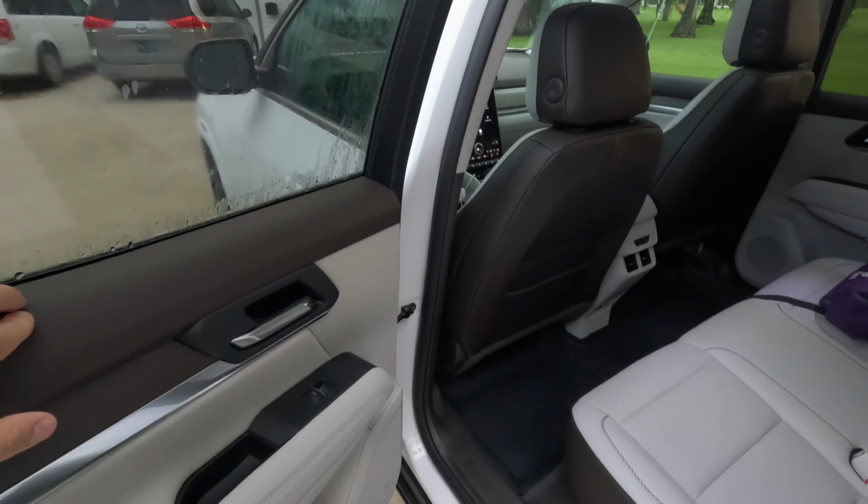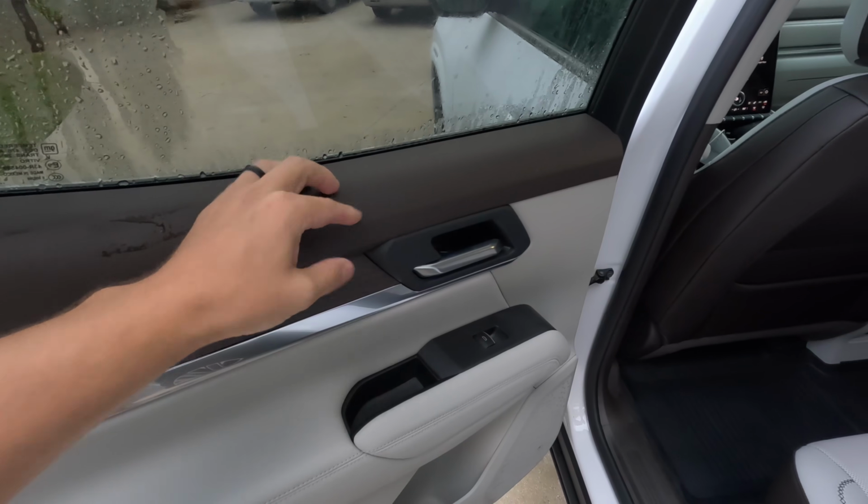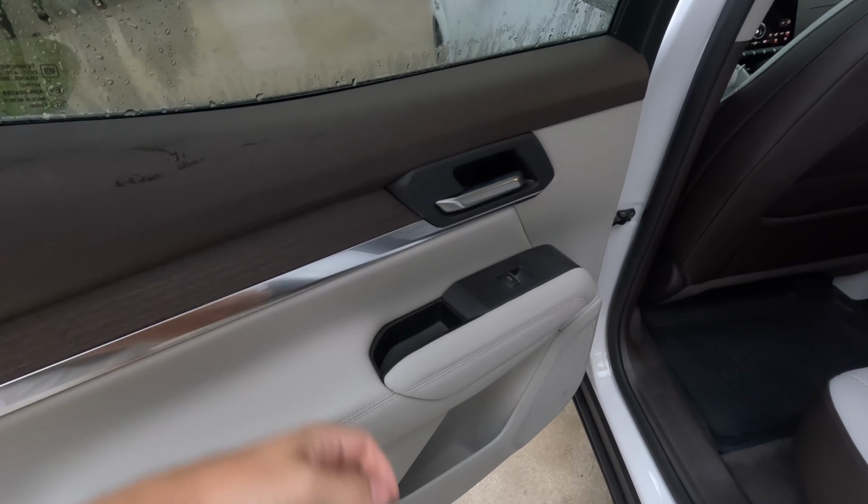I love this gray interior. The materials, well, kind of have like this real light brown. We have a dark brown here, hard touch, of course more chrome.